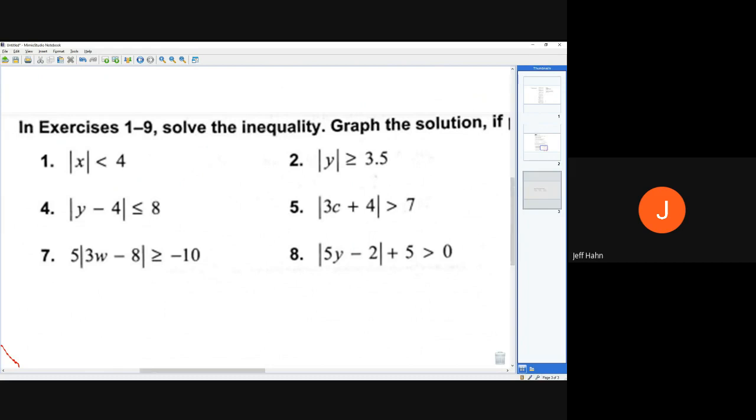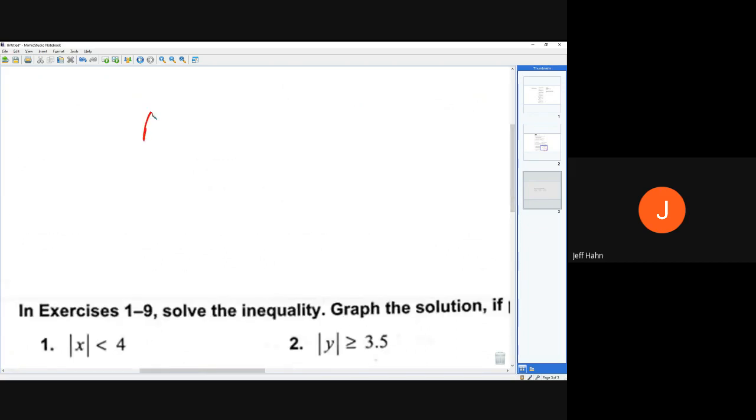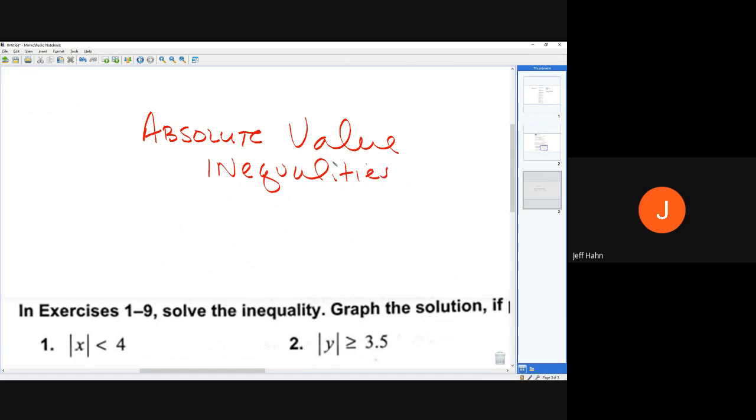I feel slightly bad for you. On top of this, ladies and gentlemen, absolute value inequalities. All I can tell you is you just need to take your time and keep what I write down straight in your head. I know that's hard to do because most of you just want to do something without being organized about it. Here is step number one.